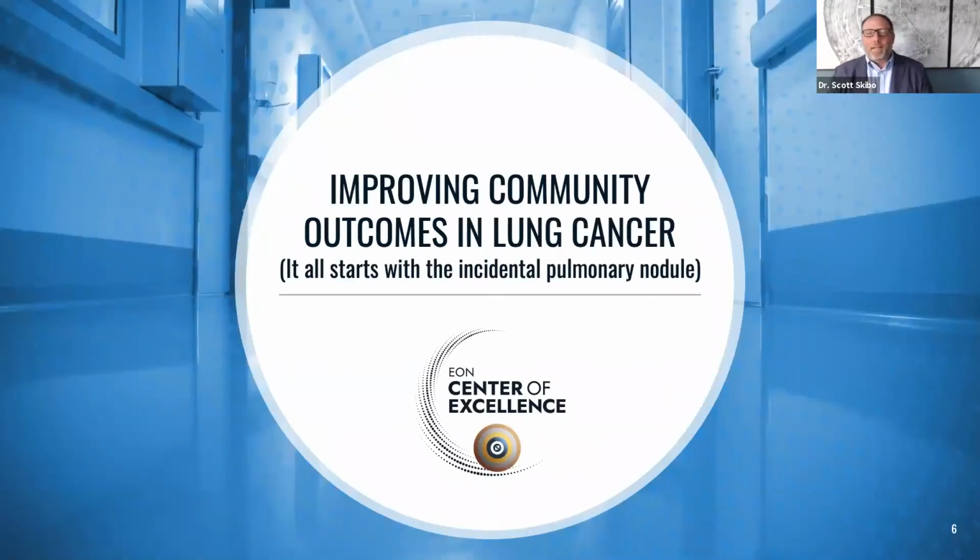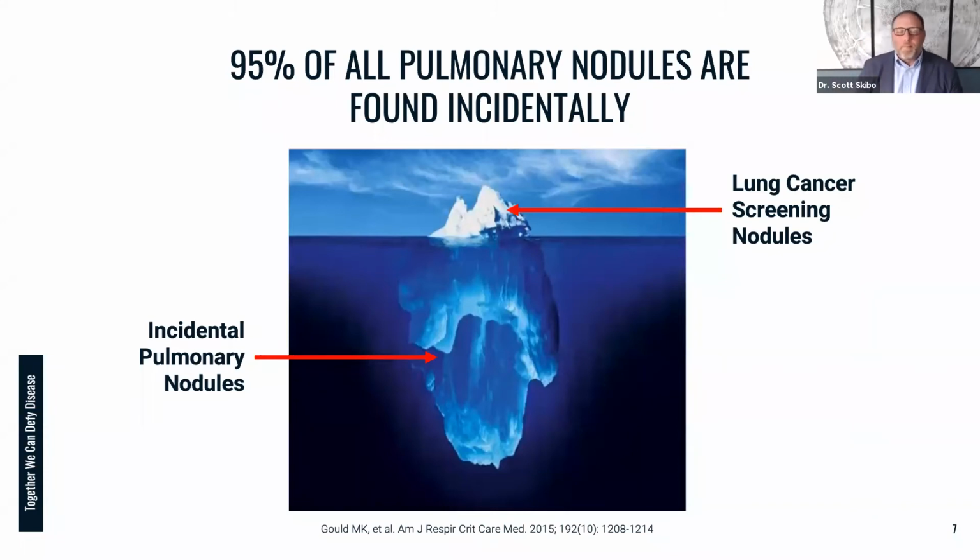All right, with that said, let's get to what we're going to talk about today. The title of my talk is Improving Community Outcomes in Lung Cancer. It all starts with the incidental pulmonary nodule. As I alluded to earlier, 95% of all pulmonary nodules are found incidentally. Without question, lung cancer screening has got the majority of the press over the last several years. It's certainly an important part of a comprehensive program, but without managing incidental pulmonary nodules appropriately, seeing system-wide stage shifts on a community level is not possible. And it's only by incorporating these two, but most importantly, doing the incidental pulmonary nodule part of it well.